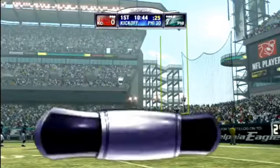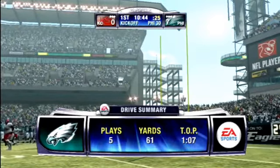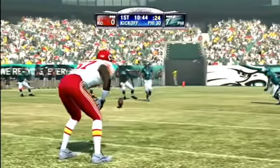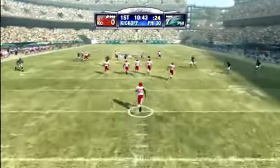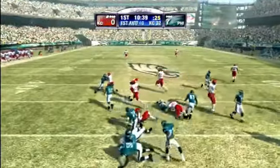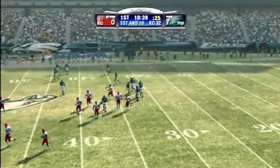Up and good. And we'll take a quick look at the drive summary. The kick. He'll take it from the 2. Dropped at the 32-yard line. They couldn't do anything against this defense on their last drive, and they were forced to punt.